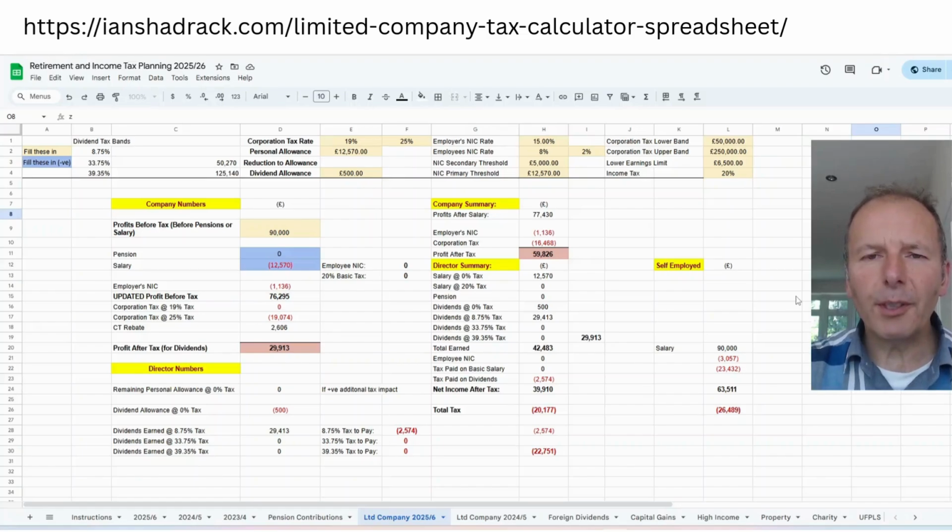So there's all sorts of permutations and combinations that you can run through, and the best thing to do is to just plug it into a spreadsheet and see for yourself what the numbers look like.